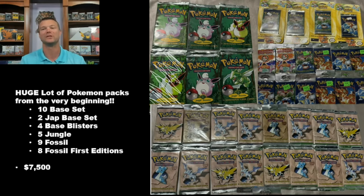$7,500. Absolutely incredible. And what I really thought was cool is you can't see it because it's too small, but if you were to zoom in on those base set booster packs right there, you would actually see the $2.95 sticker on them, which I thought was really cool to see a $2.95 sticker still in as good condition as it is after all of these years.